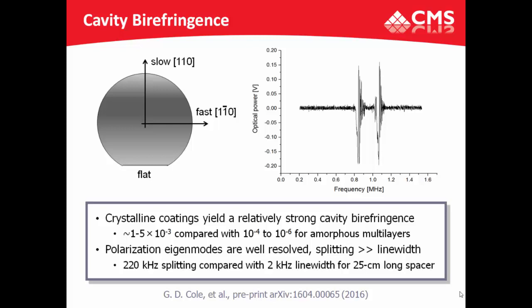If you notice in all the photos or drawings I showed before, the disc actually has a small flat. The coating itself has a small flat, and this denotes the slow and fast axis of the coating. So care has to be taken that the two mirrors are aligned in the sense that the flats need to be parallel. A typical amorphous coating will give you a cavity birefringence on the order of 10 to the minus 5, somewhere between 10 to the minus 4 and 10 to the minus 6. But we're looking at a few parts in 10 to the minus 3.